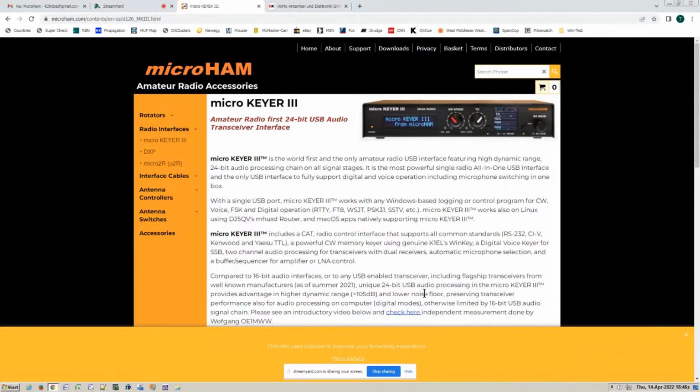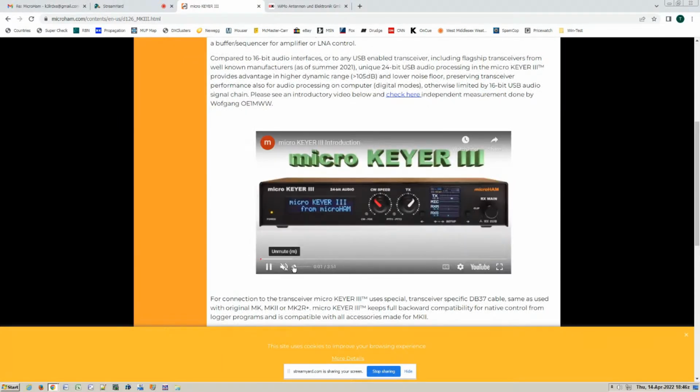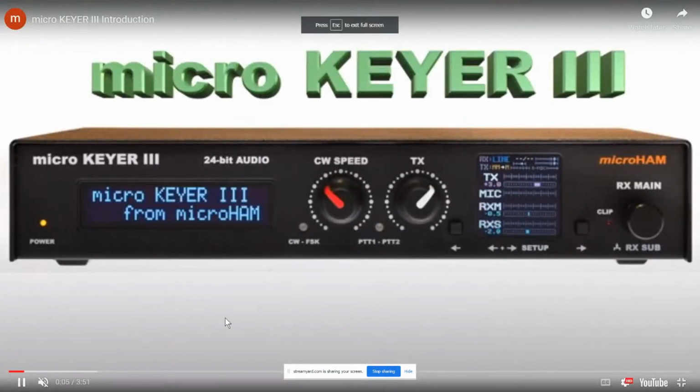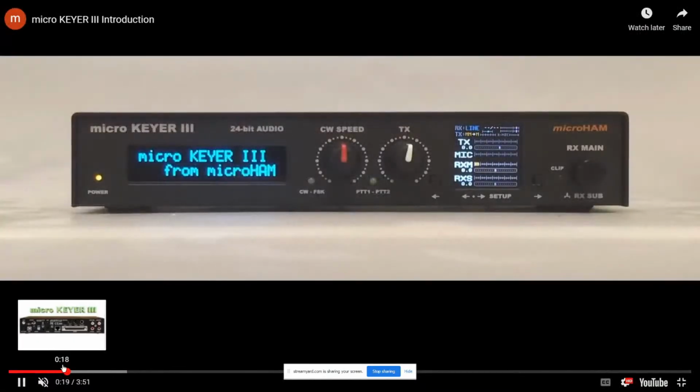This is the MicroKey 3. As I said, when we were on VP6DX 14 years ago, we had the MicroKey 2 with us. So it's evolving all the time. This is the world's only USB interface using a 24-bit audio processing chain in all stages.